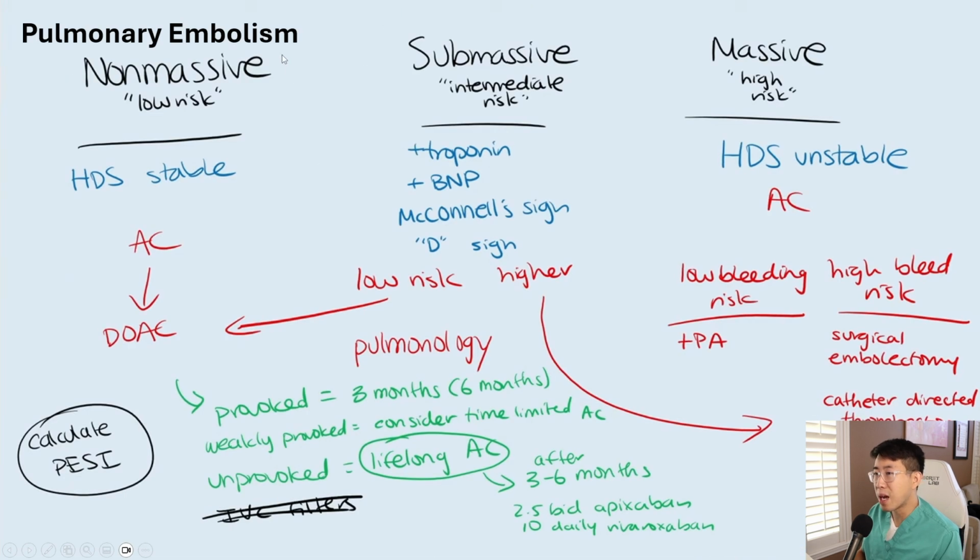In terms of pulmonary embolism, this is also very commonly seen in the ED. And what you really need to know is to differentiate the three major classes of PE into non-massive, submassive, or massive, or otherwise you may hear it termed low risk, intermediate risk, or high risk. So the high risk patients, it's very clear these patients are hemodynamically unstable. They're going to get TPA or embolectomy or thrombectomy.